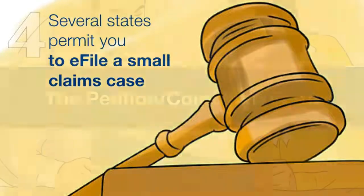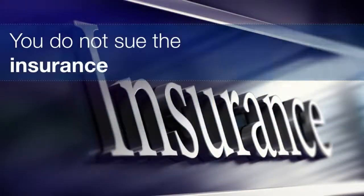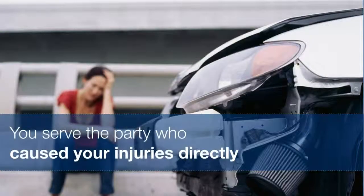There is a petition complaint form to fill out. Whether online or in person, you must complete and file an official complaint form along with a filing fee. The complaint form effectively is the lawsuit. Now, you do not sue the insurance company. Although the insurance company will most likely defend the lawsuit on behalf of their insured, the law requires you to serve the party who caused your injuries directly.